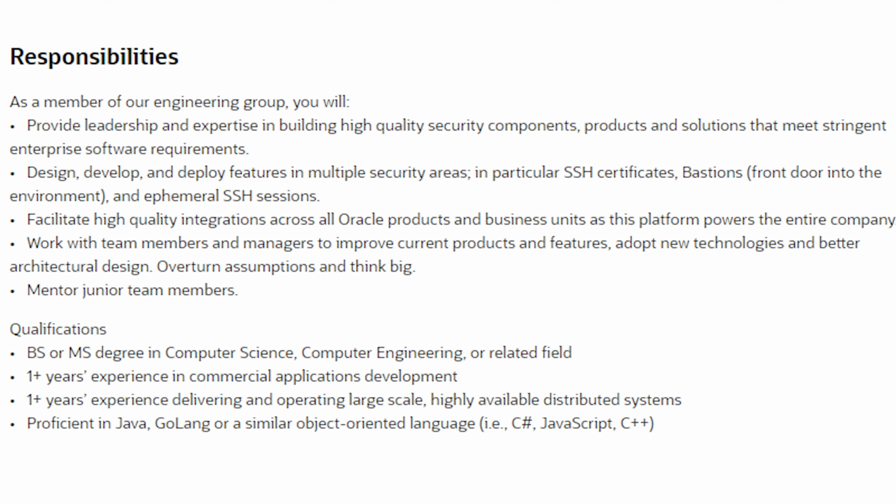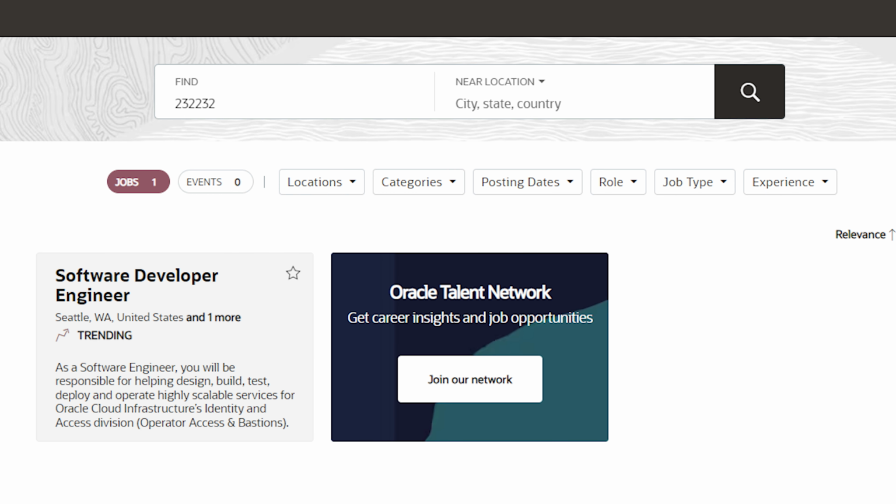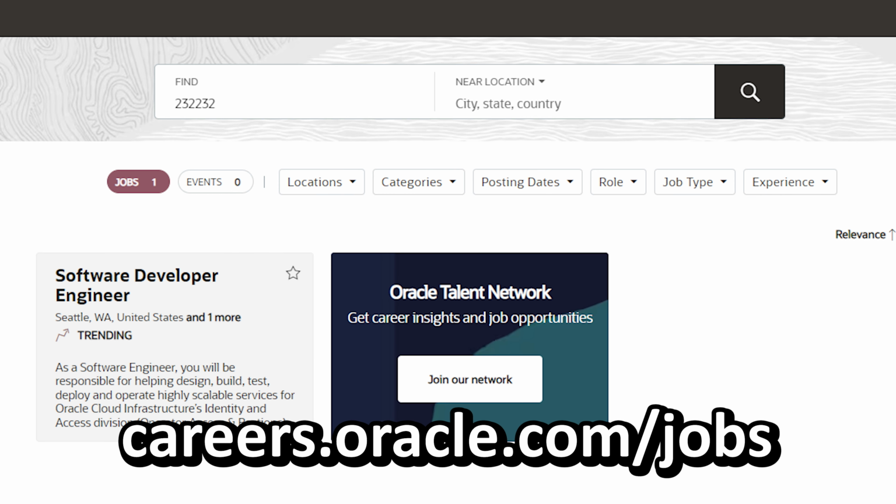Based on the description, they're looking for someone with only a minimum of 1 year experience working with software. They also call out a degree related to computer science as a requirement. Now, coming from a recruiter, experience is always more valuable than education. So if you don't have a degree but think you'll be a good fit, I'd encourage you to apply. Oracle offers a list of top-notch benefits that you can read through. And if you're interested, you can apply at careers.oracle.com/jobs. And the job ID number is 232232, which you can enter in the search bar.